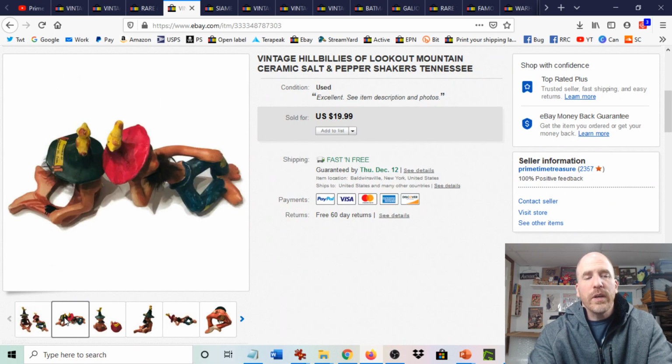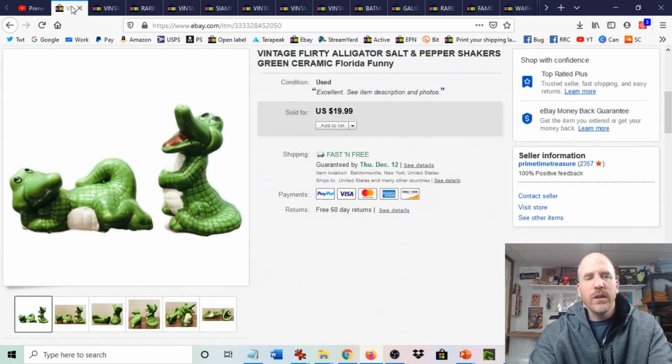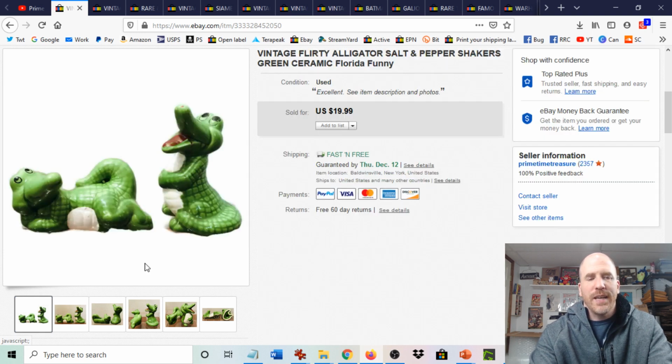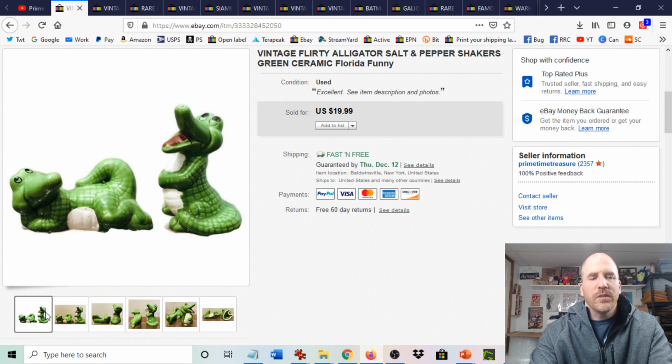Really cool. If you could find little ways to make them interact in some way, like you could see here what I did just to display them, is I have this guy kind of leaning on the other one, so the 2 hats are touching. So I like to do things like that to make them interact. Like, you could even see here, what I did with the alligator salt and pepper shakers is I have them kind of, right there at that one, like they're kind of looking at each other and stuff. So do things like that, to make them interact.